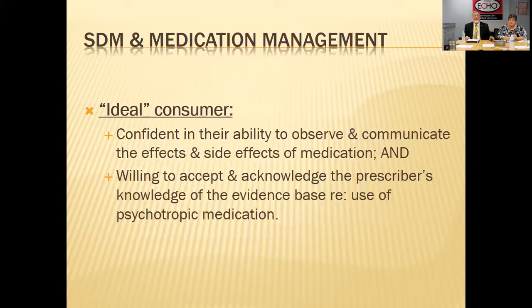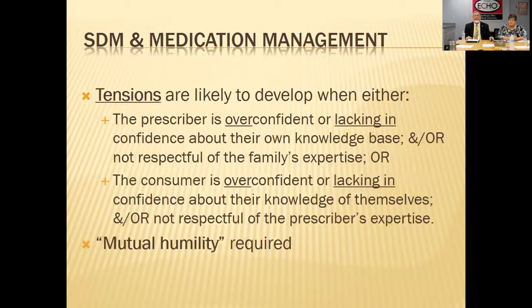Similarly, the ideal consumer is somebody who's confident in their ability to observe and communicate effects and side effects of the medication, and is willing to accept and acknowledge the prescriber's expertise as well. So what we're really talking about is some degree of mutual humility. That's that bottom bullet there. Each partner in this process acknowledging that there are some things they don't know and that they need to know from the other partner. And the tensions that develop are when that mutual humility is not present.